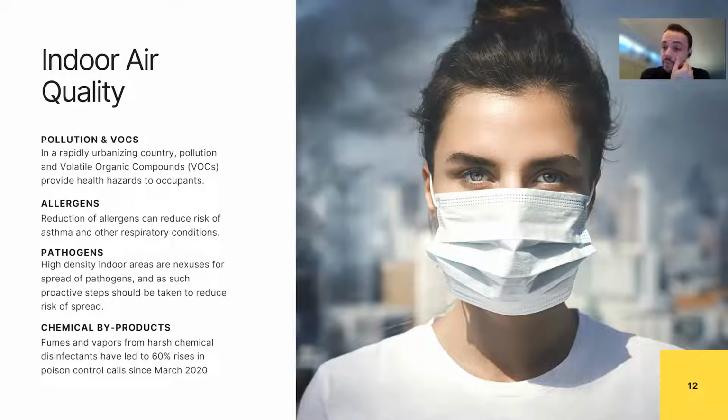Allergens inside of our more rural and suburban areas, especially in the springtime and autumn, are going to have direct effects on respiratory systems, including causing asthma, as well as eye irritation, nose irritation, and ENT irritation, and could be worse depending on the student or staff member.